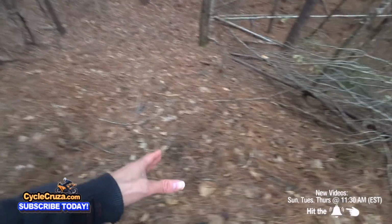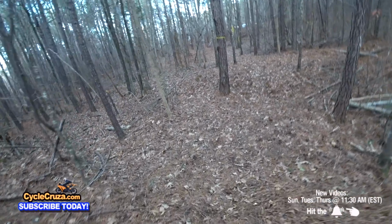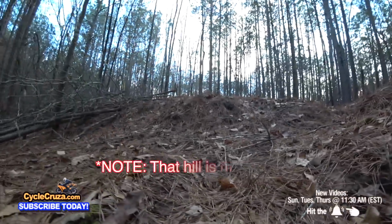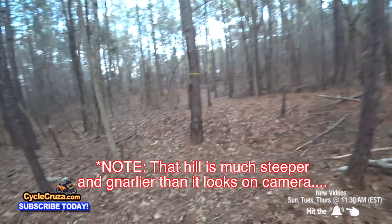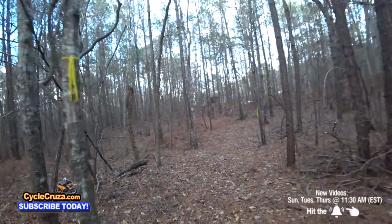See here, look how technical this is. You can't really tell on camera, but this would be pretty rough with a side-by-side. I know I could probably pull it off, possibly with a Raptor, I don't know. Look at that, it's uneven everything, man. I may have to even that up or something. So see, this is the technical portion of my trail.